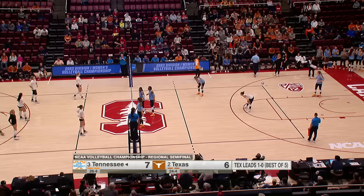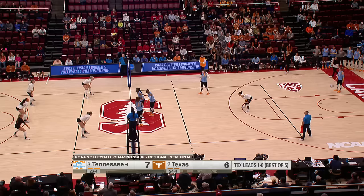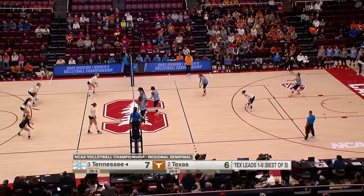And really, my notes said coming into this one, three pins, exclamation point, when you look at the Tennessee team over the course of the season. And it's been all about offense out of the middle. You had the middles in the fine print, I'm sure. Maybe they saw my notes and were offended.